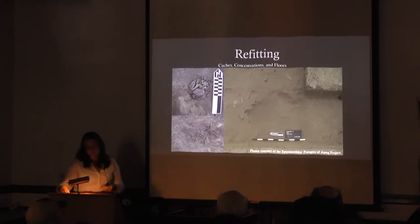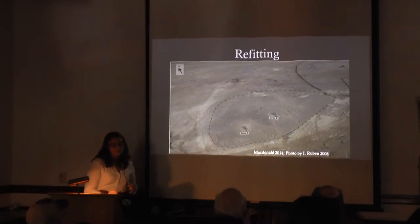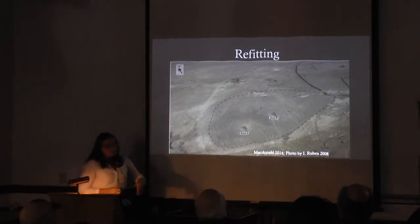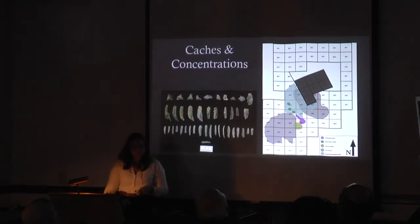So they're not actually dug in, they're just kind of scattered on the surface in this very tight, constrained area. Just to kind of show you guys some spatial. So I've got Area B is the early Epipalaeolithic site. Area A is the Middle Epipalaeolithic, and then Area E, where this little cache that we're going to talk about next is, is kind of right around here. I just wanted to give you guys some spatial orientation when it comes to the actual site itself.